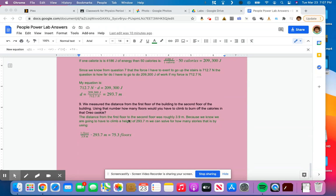Like how many floors is that going to be? Well, if one floor is 3.9 meters, again, people measured the distance from the first floor to the second floor of the high school, depending on if you did roughly 17 centimeters a step. Some people did 17 and a half centimeters, kind of depended on where you decided to round that. It was somewhere in the ballpark of 3.25 to 4 meters from the first floor to the second floor.